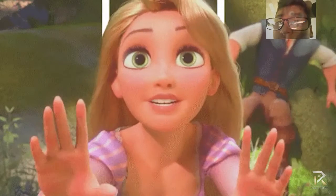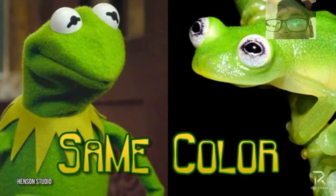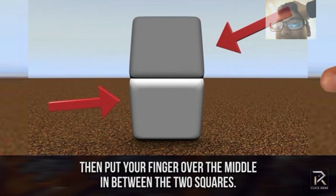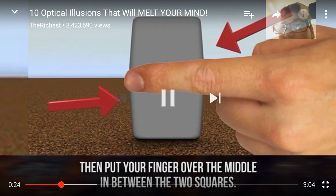We perceive the world through our eyes, but it's our brain that decides what we see. But if you think your brain is a trustworthy ally, then you might want to think again after trying out these optical illusions. Same color. Believe it or not, these two squares are the same color. Don't think so? Then put your finger over the middle in between the two squares. You'll see what we mean.